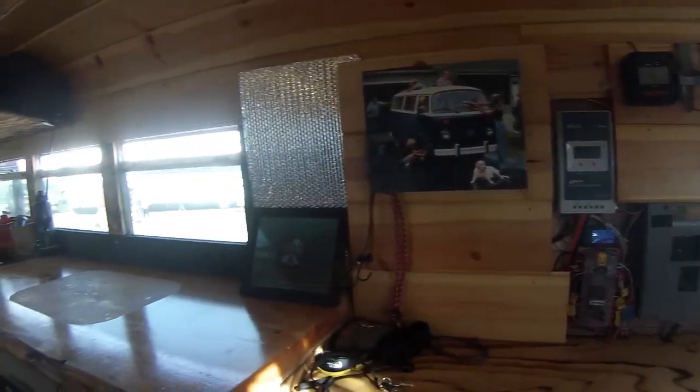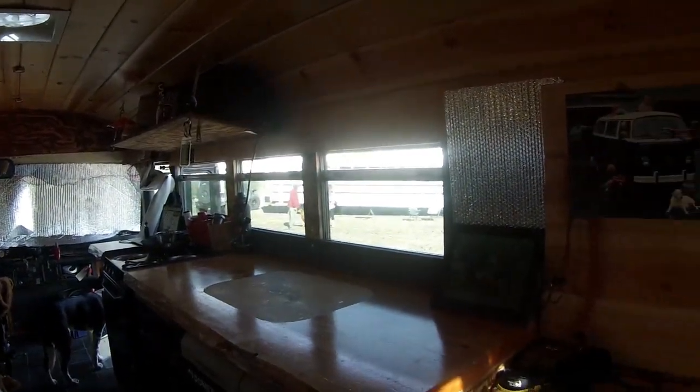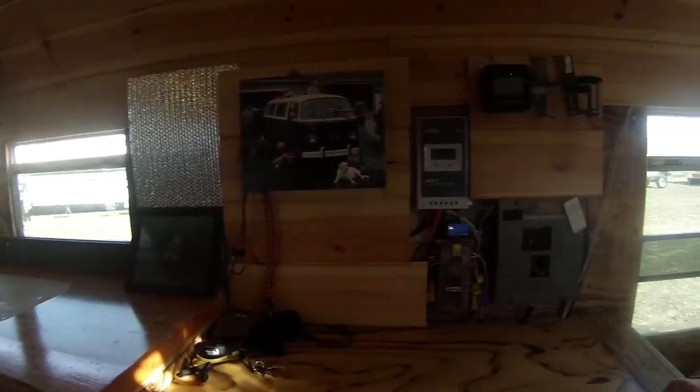At some point I'll be moving in a full or semi-full production recording studio in here so I can record my music on the road and work with other musicians as well.